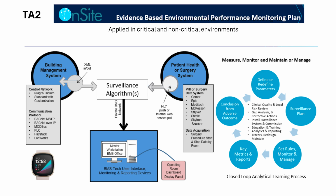We see our solution in technical area 2, integrating data from one or more TA1 novel sensors into existing or modified algorithms that subsequently will inform TA3 mitigation strategies for optimization of preventative measures. And I'll stop there. Thank you very much.